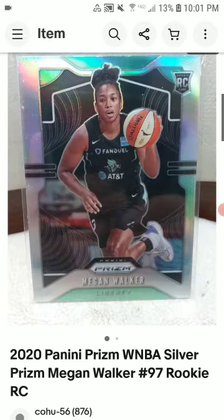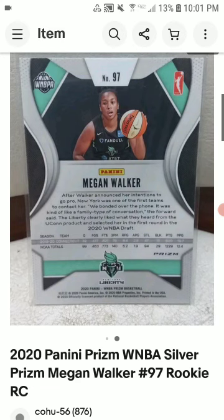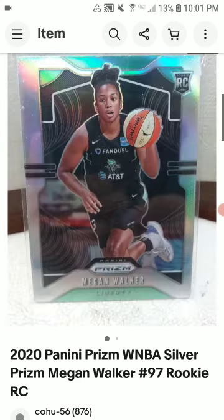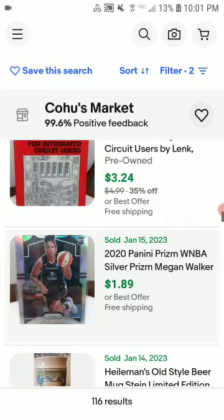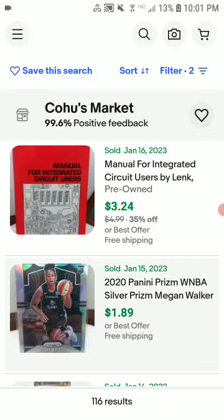She was selected in the first round, like Sabrina Ionescu was. She was in her draft class. So yeah, $1.89 free shipping. After the seller fee and shipping costs, I made about 40 cents.